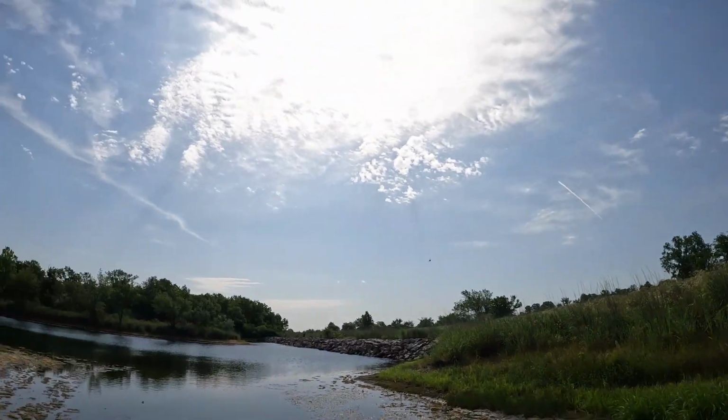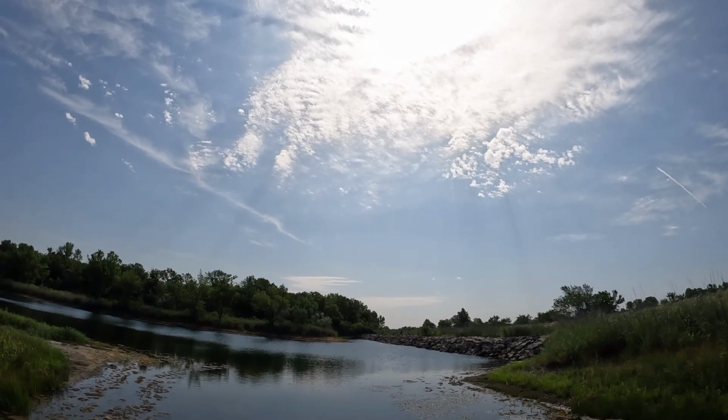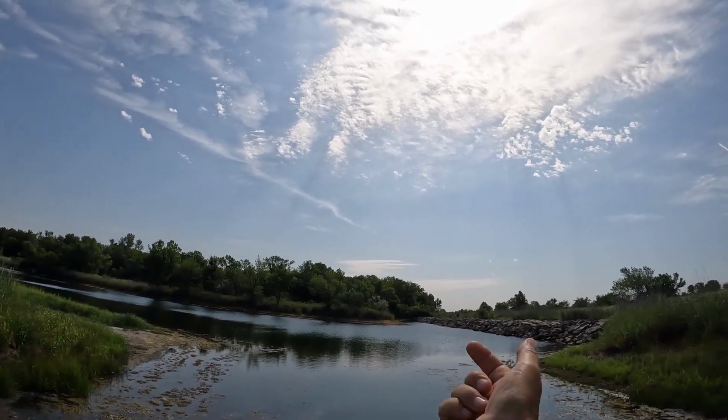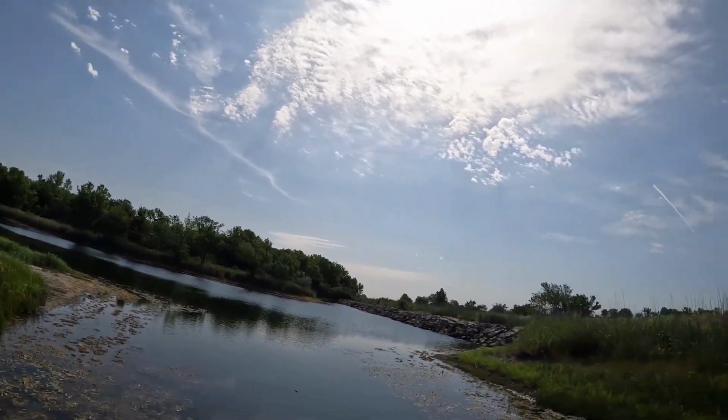This is where I was last time. I went through that little channel and down that way and caught a bunch of dinks. Now I'm going to try this side. It goes up and around, and there's another leg.